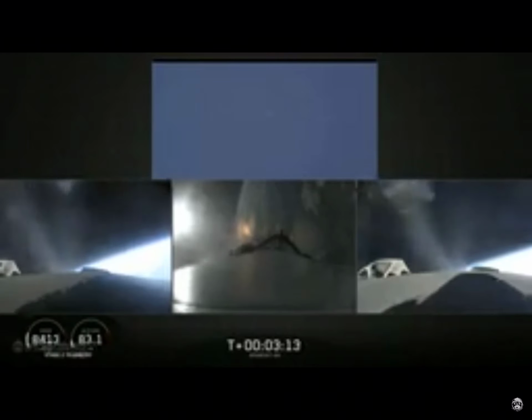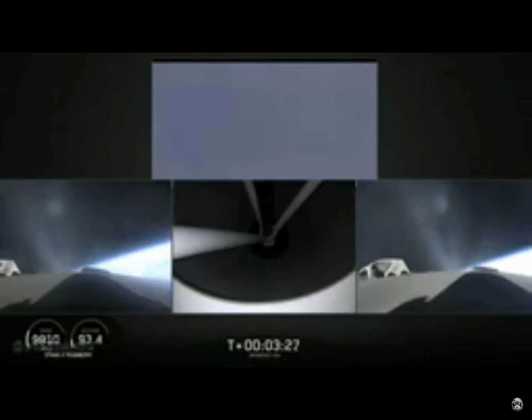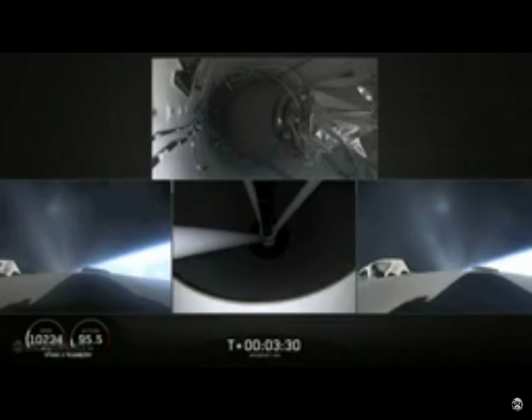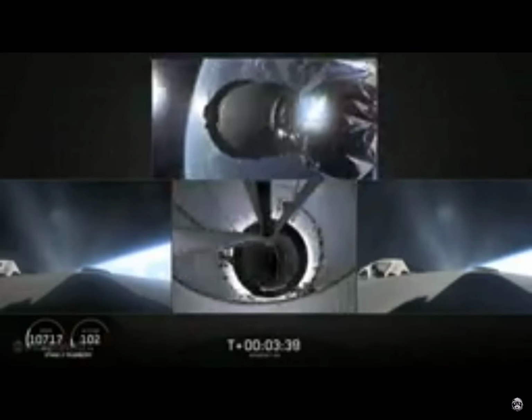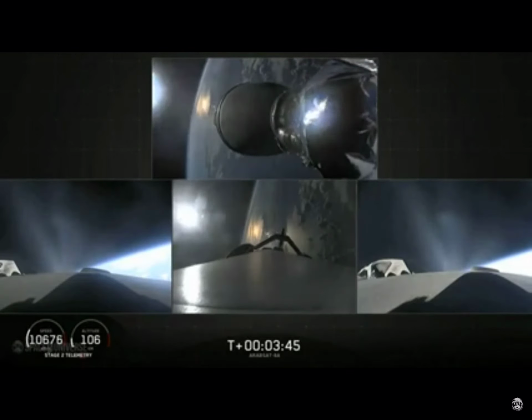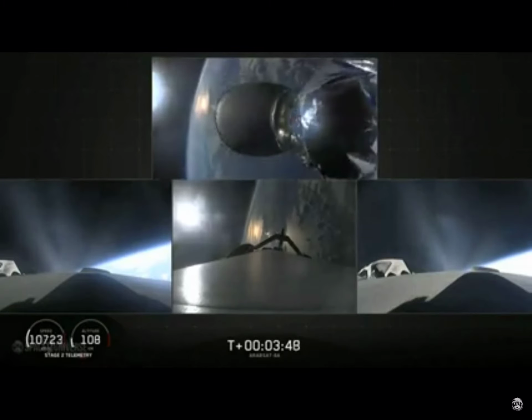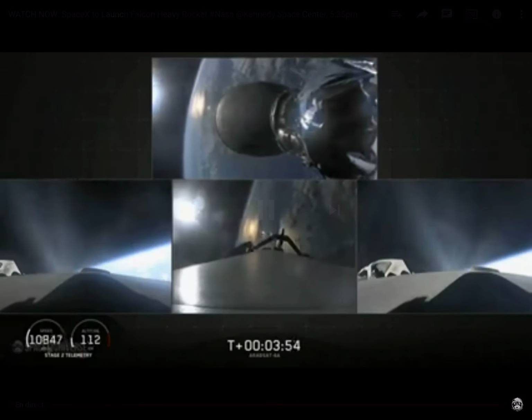Everything looking good on the flight of Falcon Heavy. The next major event, main engine cutoff of the center core and separation ignition of the second stage. Bottom middle view shows the view looking up into the nozzle of the second stage engine. MECO. Main engine cutoff, center core is shut down. Separation confirmed. Ignition. Again, over the cheering, MVAC-D engine up on power.